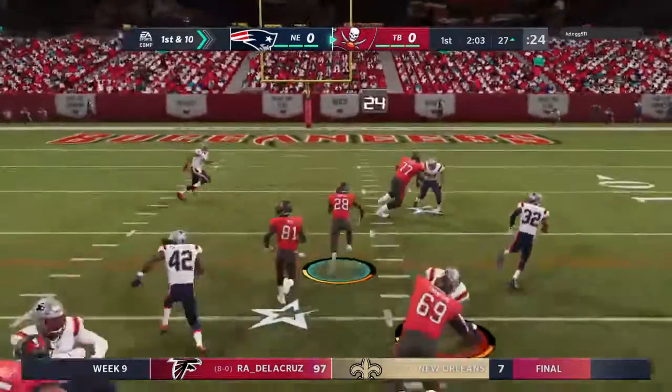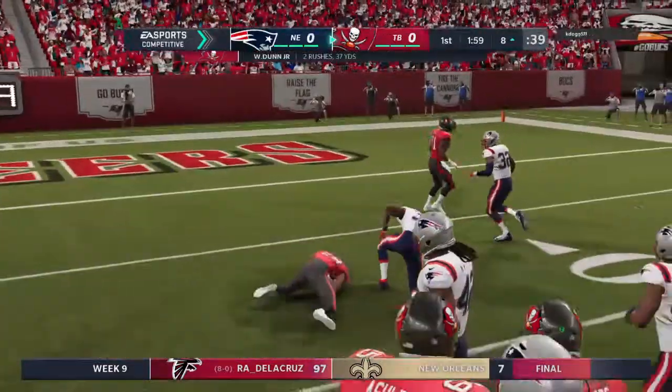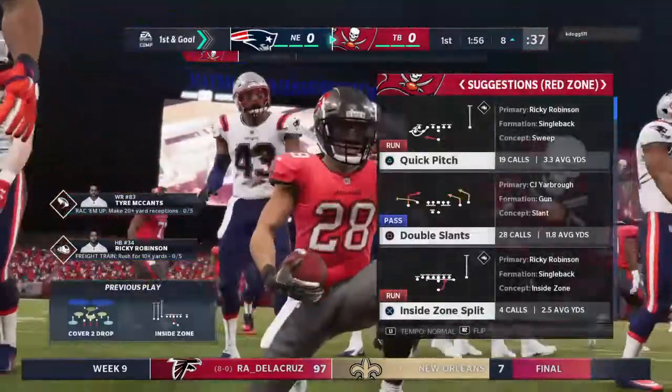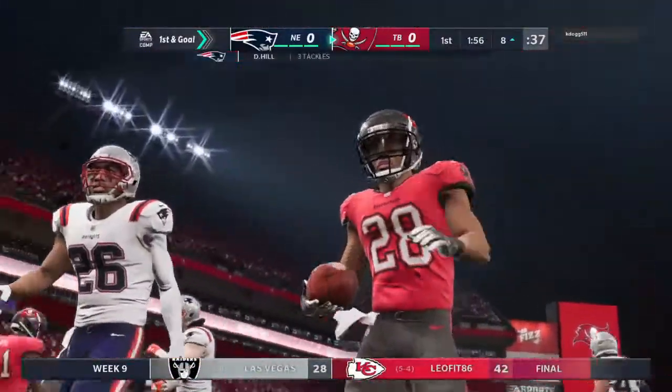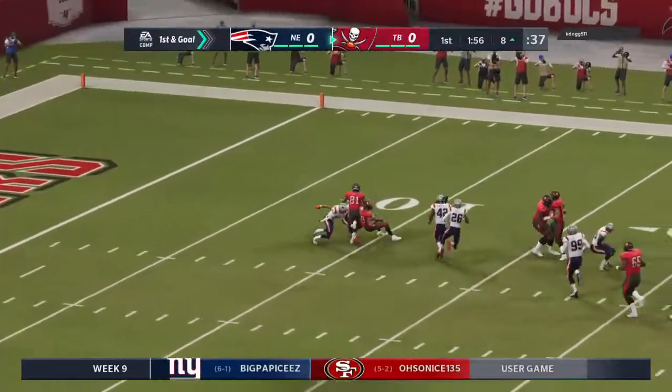From the shotgun now, here's an inside give. And he's brought down, but not before he reaches the 8-yard line. Chewing up big yardage. Another nice gain there. This one goes for 20. His first carry of their second drive, pretty solid.